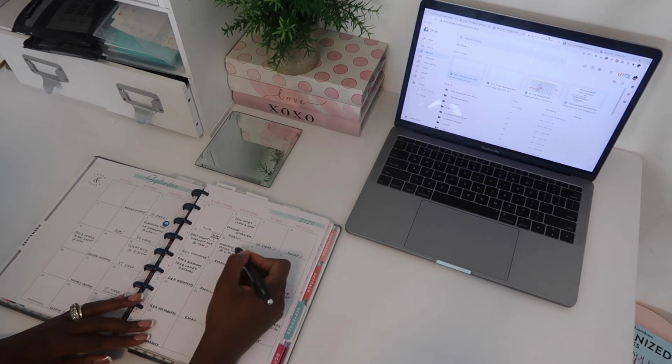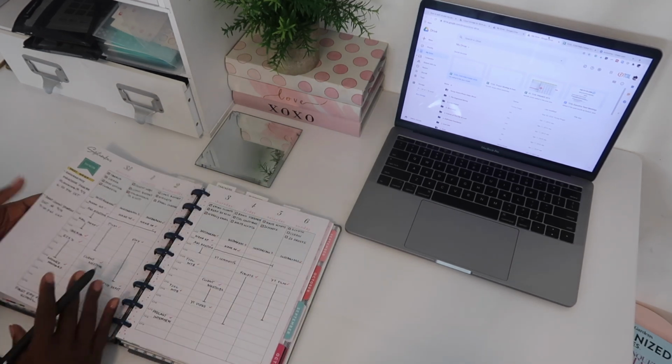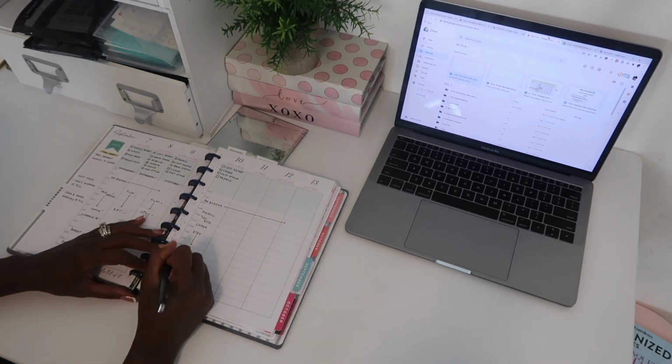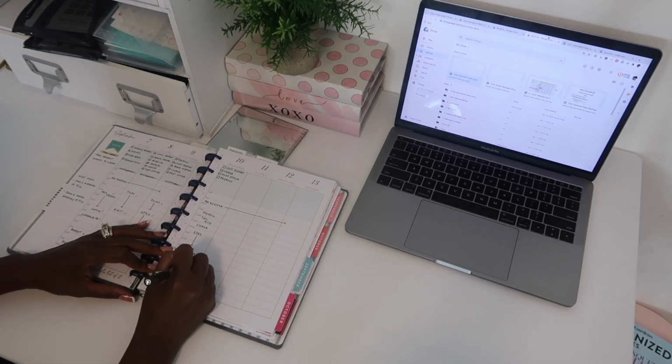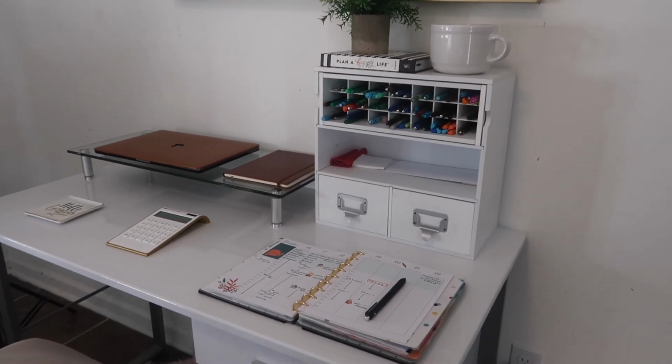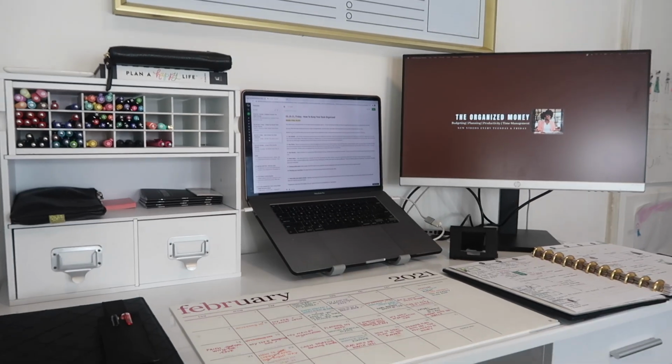Your desk is your command center. It's the place where most people spend 5 to 8 hours during their workday, and how it's organized can set the tone and productivity for your day. Surveys show that most people lose 1 hour a day due to disorganization.